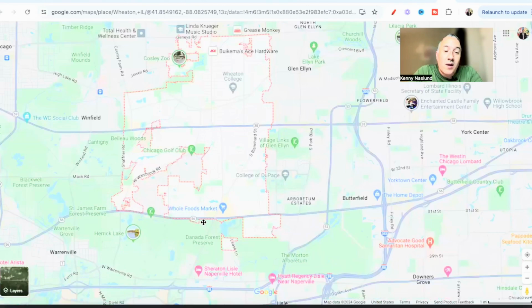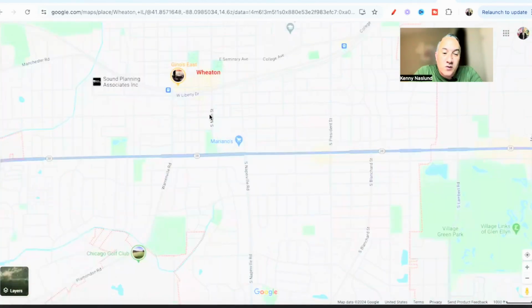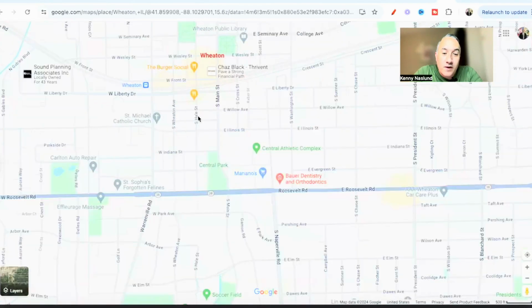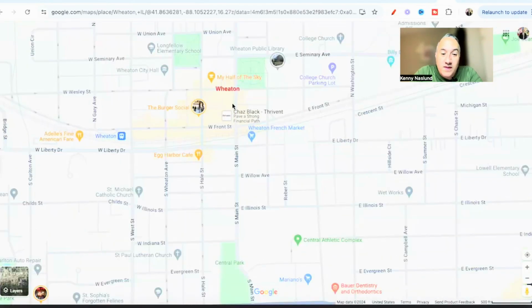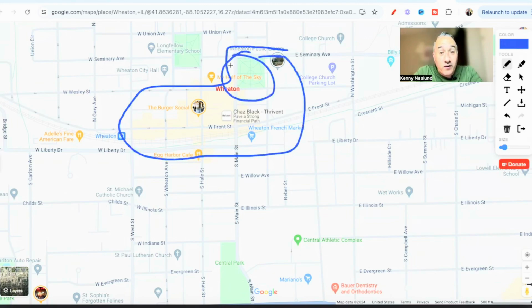I'm going to take you right kind of in the center of Wheaton. I'm going to zoom in a little bit. All right, right over here, I will call it the downtown area. This particular park over here is Adams Park. John Adams, the second president of the United States, had his house here. It's kind of neat. This little center area, there's a water fountain, which was literally right by his house. It's pretty darn cool to check out the history.